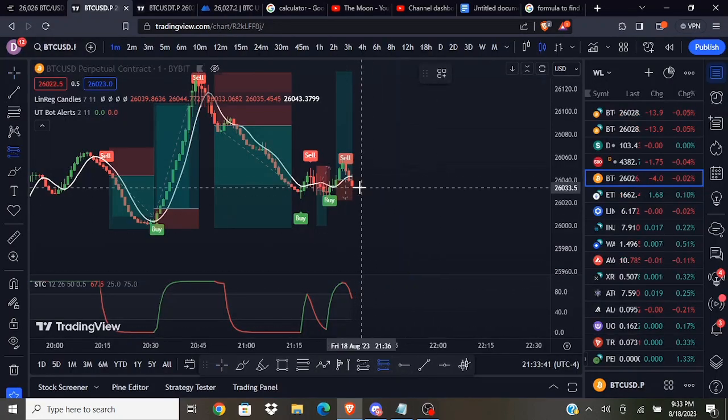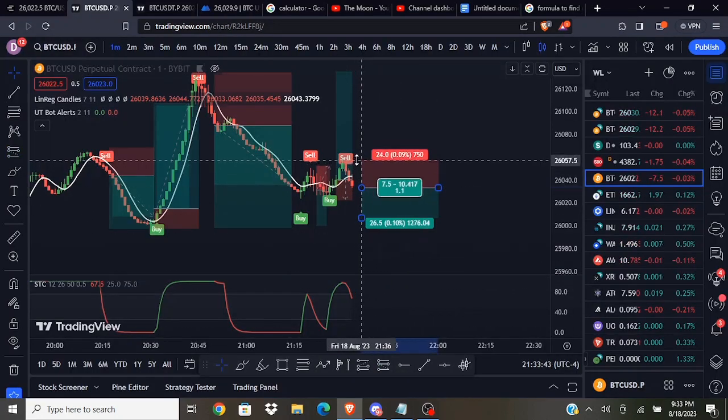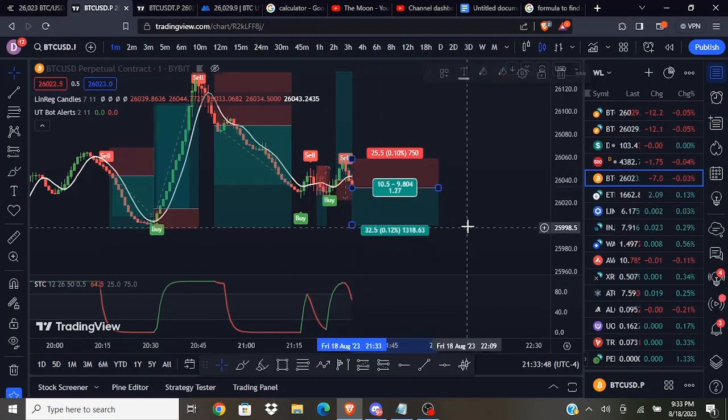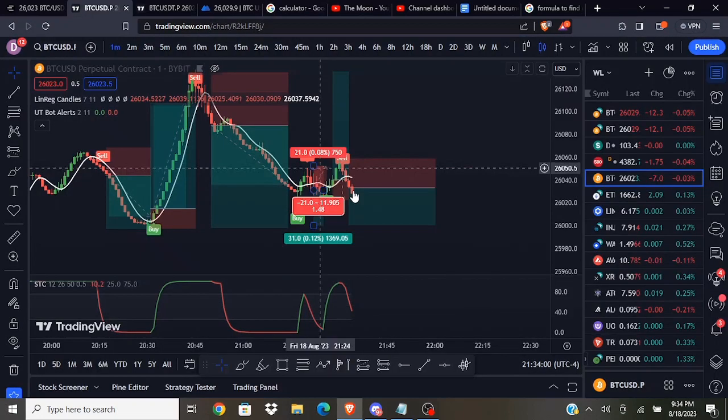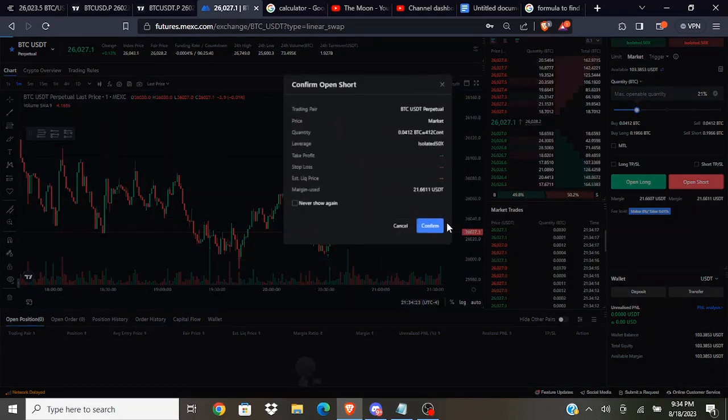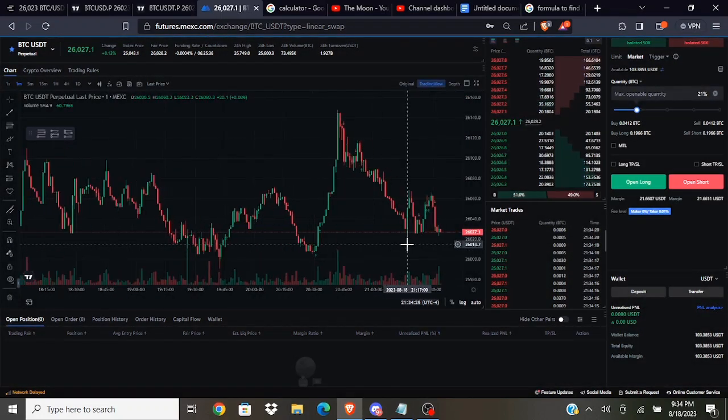And now we are flip-flopping again. We have sell confirmations here. So I click the button. We're going with 0.04 Bitcoin. We'll go a little over, why not? And short that.